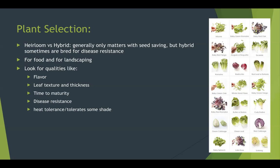There are also things to consider like the flavor. Is it a little bitter? Is it sweeter? Does it have a more robust flavor? What about that leaf texture and thickness? Lettuces that tend to carry a little more water in their leaf tissue may not have as strong a flavor. They might have a softer texture. How long does it take your lettuce to grow? Is that lettuce variety that you're growing particularly disease resistant or not?